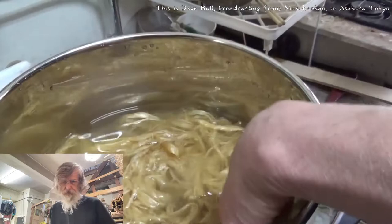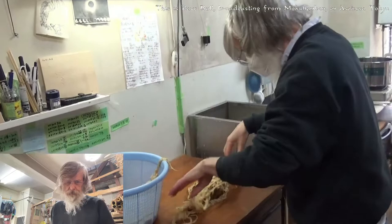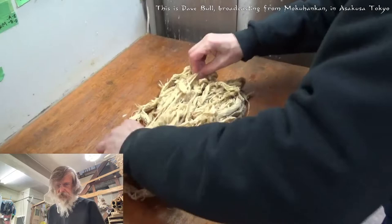Dave's trying to think what to do. Do it again or get busy beating. I was trying to make my decision on what to do. Here we go. And actually, we did this quite well, you know. If we were set up for making paper, I think we could successfully go ahead and make some paper here. I don't know how good it would be, but we've done enough research and enough study and enough preparation. We could actually make paper here, you know.